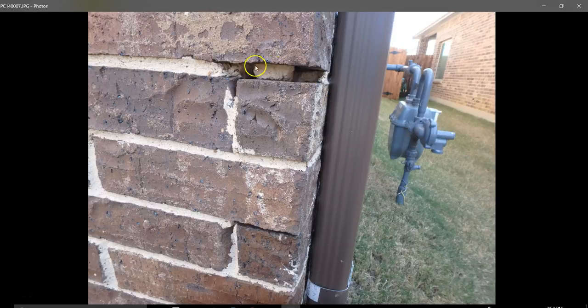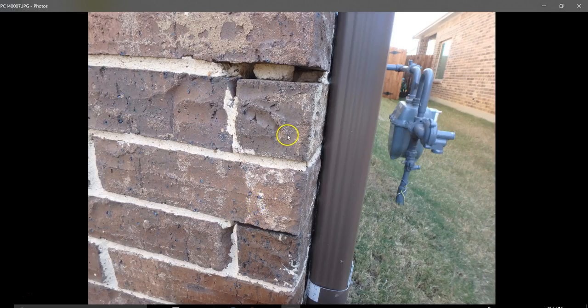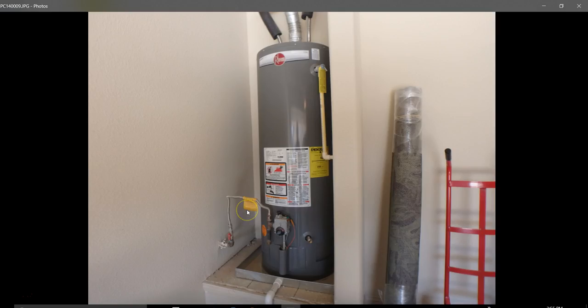This is missing and broken mortar, up here at the front. Have you noticed that before? So this area right here, in that mortar joint. And that one piece looks kind of loose. I don't know if that's come loose or if it was that way to begin with, but they need to. Is it settling? No, it's not from settling. But they do need to go in there and patch it up. It is cosmetic, but just patch it up.